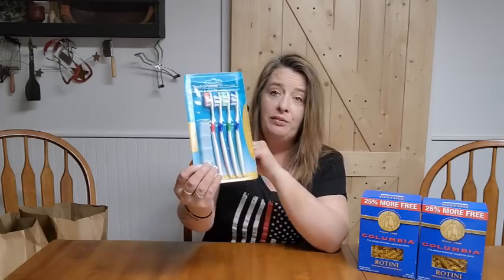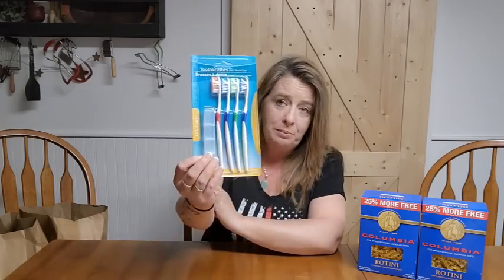And then I got a 4-pack of toothbrushes, making sure we have plenty of those in our stockpile. You want to make sure that you are able to keep yourself and your teeth really clean, especially in a long-term situation. If you couldn't get to the dentist, you want to make sure that you're really taking care of that stuff.